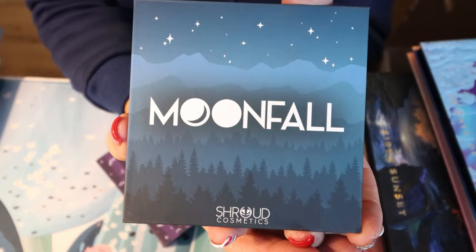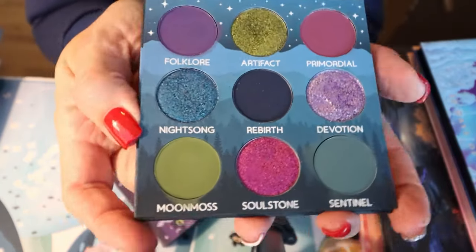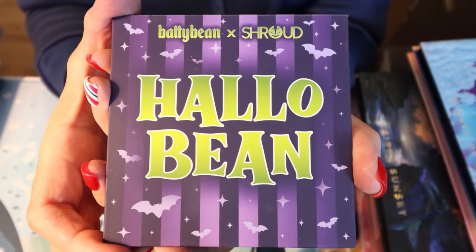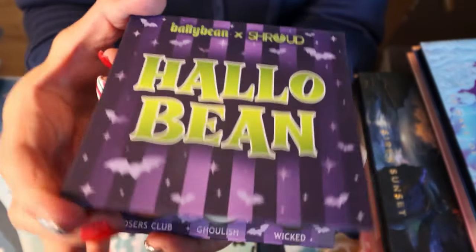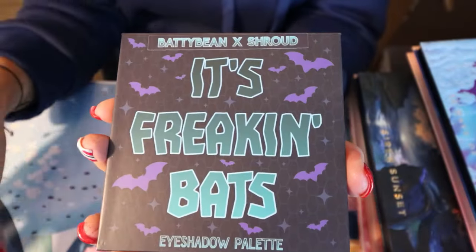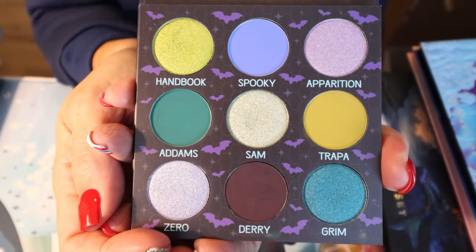I have three palettes from Shroud Cosmetics. First is Moonfall. Love her. I got her this year. I love this palette so much. And then I have both the collabs with Batty Bean here on YouTube. I have her first, Hollow Bean. I guess her first was It's Freaking Bats, then Hollow Bean. Regardless, I love them. It's Freaking Bats is one of my favorite palettes.